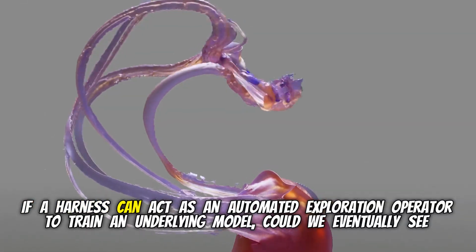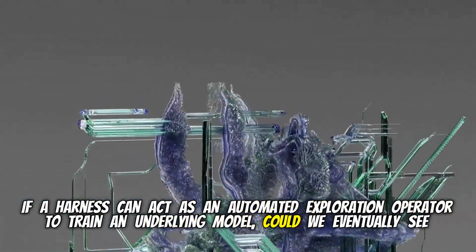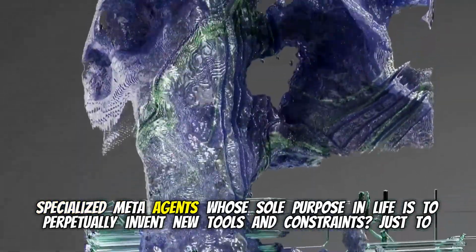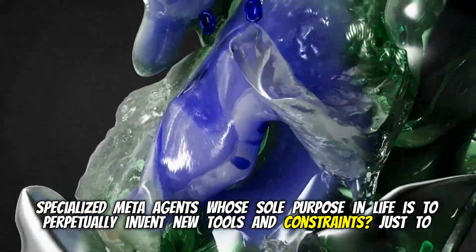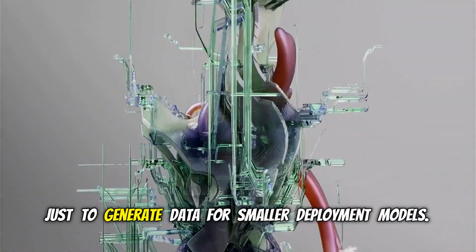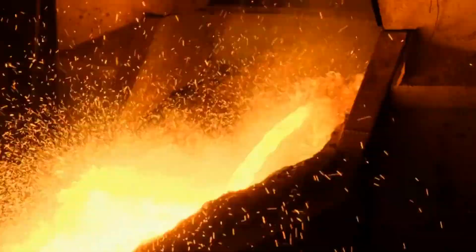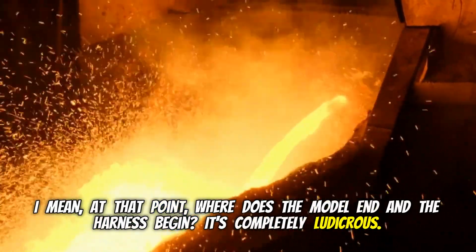If a harness can act as an automated exploration operator to train an underlying model, could we eventually see specialized meta-agents whose sole purpose in life is to perpetually invent new tools and constraints? Just to generate high-quality RL data. Exactly, just to generate data for smaller deployment models. I mean, at that point, where does the model end and the harness begin? It's a completely fluid boundary.